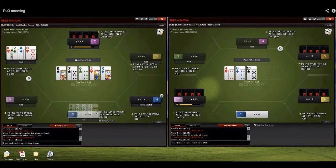On table number 1, he had trips for the kings, and he didn't bet out on that river. It shows how passive these players are, and even if they think they have the nuts, they're kind of afraid to bet out. Just take note of that. So he's very passive, and even if he has the nuts or basically almost the nuts on the river, he's not going to bet out. They'll avoid any bet-fold type of plays.